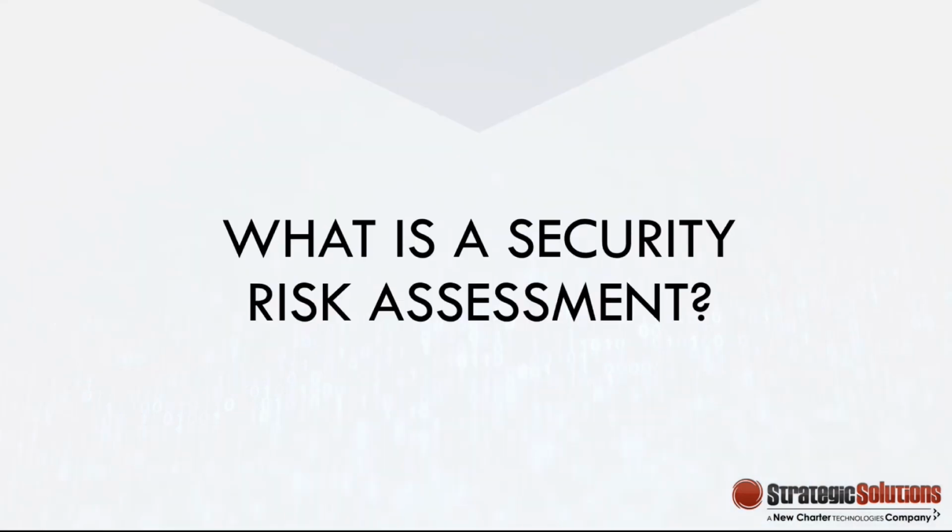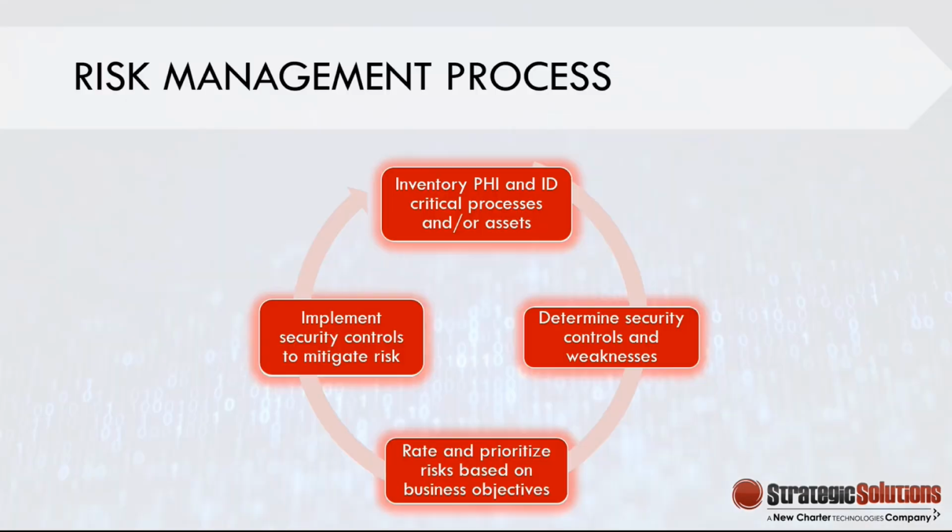So what exactly is a security risk assessment? For some, if not most, it's a one-time effort put forth so they can check a box. HIPAA, check. Meaningful use, check. Emergency planning, check. But we really want to change the way your mindset is. A security risk assessment is not a one-and-done activity. It's part of a larger risk management process, and it's exactly that. It's a process or a cycle.